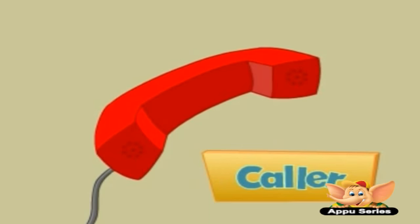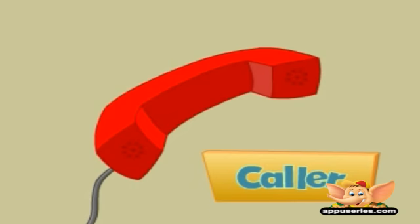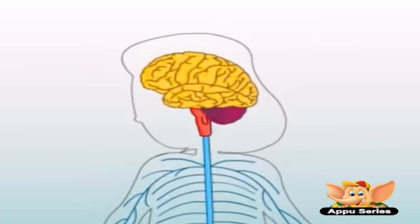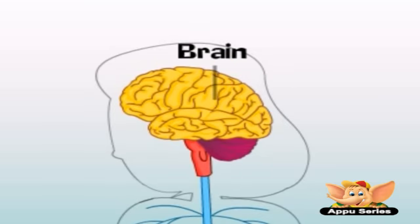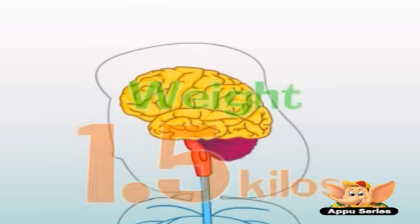I'm doing all right. I just want to know more about the brain or the nervous system. So, what is the nervous system made of? The nervous system is made up of the brain. The brain is a jelly-like substance. It manages the body and yet weighs a teeny-weeny 1.5 kilos or just 3 pounds.